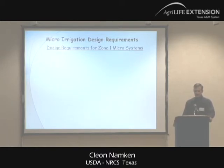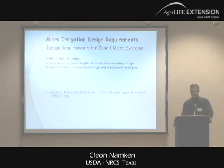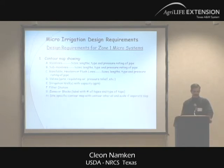Design requirements for Zone 1, and that's not a drip zone, that's NRCS Zone 1, which is basically the panhandle of Texas from La Mesa north. You need to have a contour map. I think Rusty showed you one of their contour maps. I'll show you another contour map showing the main lines, sub-mains, manifolds, valves, irrigation wells, filter stations, zones, blocks, site-specific contour map, and the scale and dimensions of the map orientation.